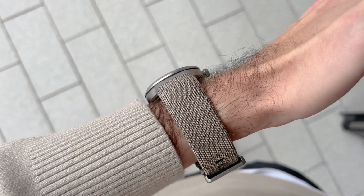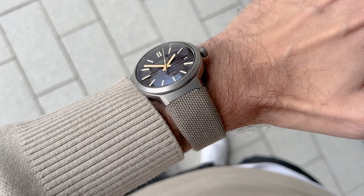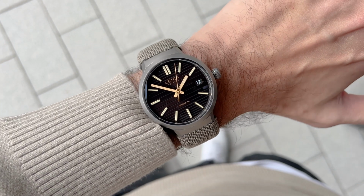You can either use this material if you're gonna go for a very elegant, pristine kind of watch, or you can go the other way for a very tool-inspired watch. It just depends on you.